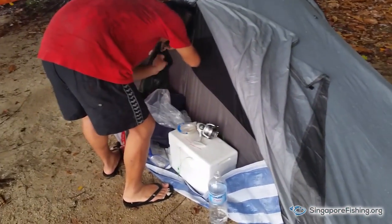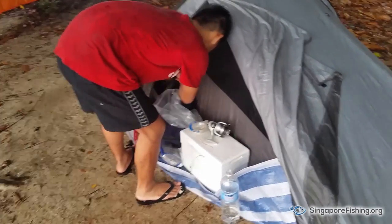We're just going to the uncle's shop once he gets his wallet. So the rain has stopped right now. We are camped out here, at this little shack, to get some cold drinks from the uncle's shop.